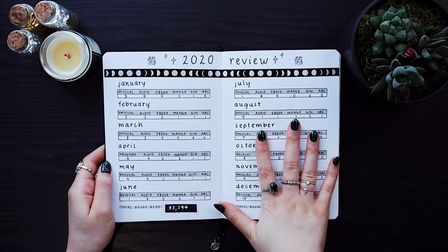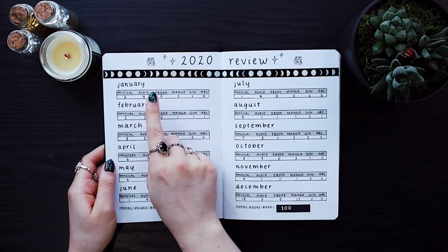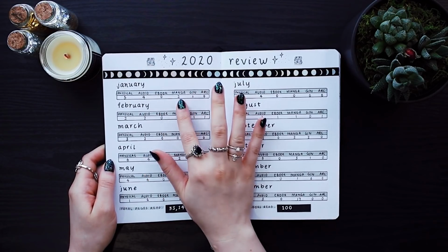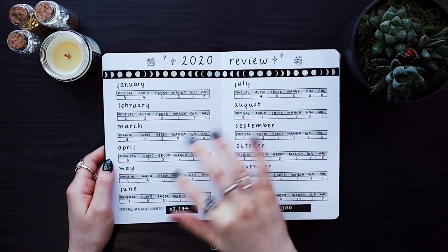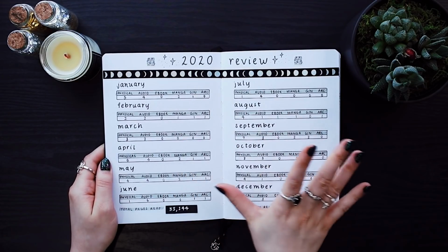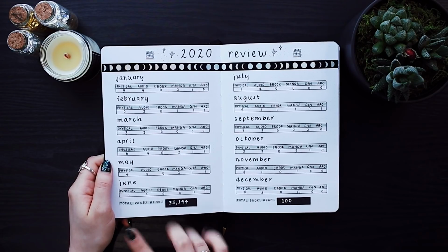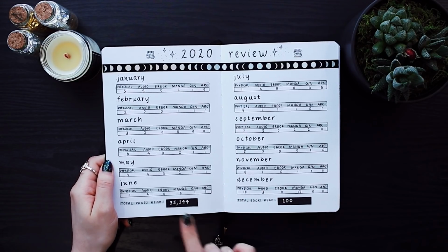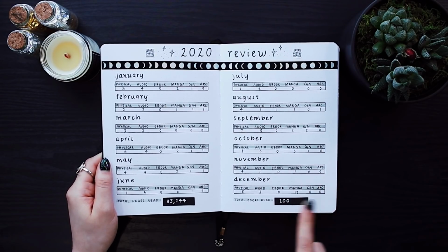Anyway, basically I just have every month of the year, and then I write down how many physical books I read in that month, how many audiobooks I read, how many ebooks, how much manga I read, how many graphic novels, and if I read any ARCs. So at the end of every month I would fill in the table. And then I just recently filled in how many pages I read for the total year, which is 33,144, which is so insane to think about. And then total books read 100.